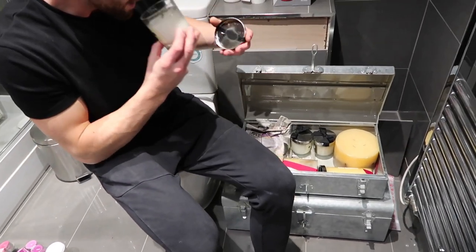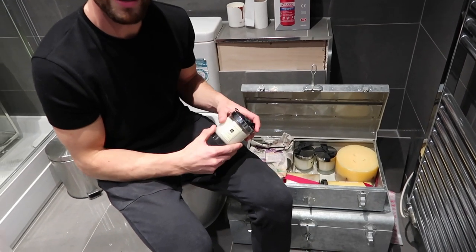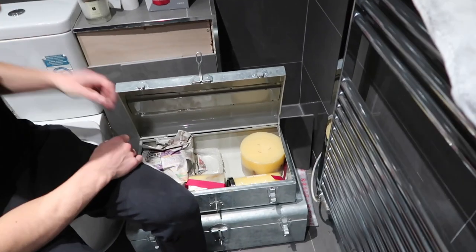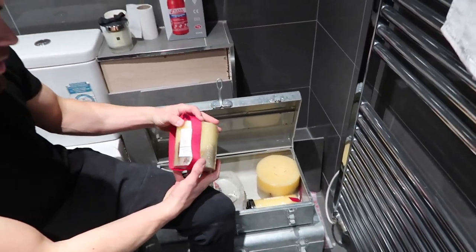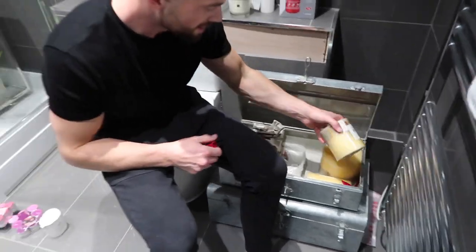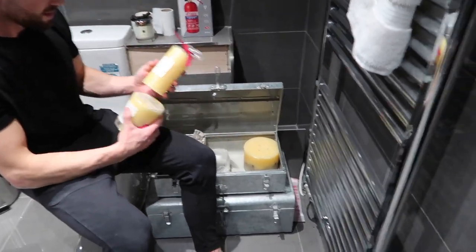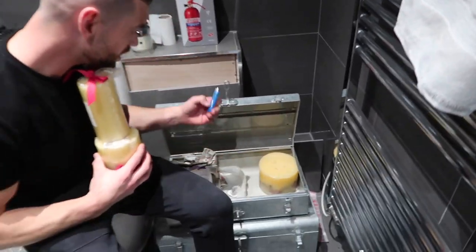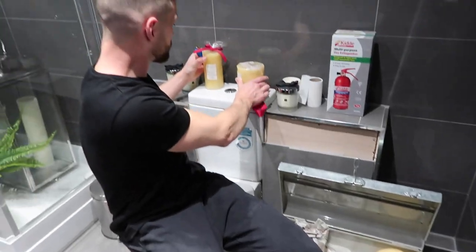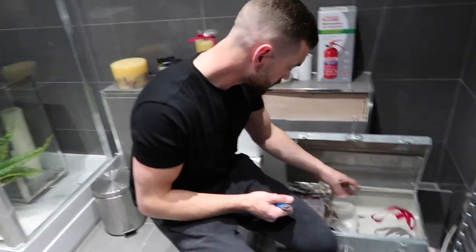So we must have lit these at the old house and thought, right, we'll take those over here, burn them and then never open this up. But we need to get these winter ones out and get them burning. Oh, look at that, fresh. That one's winter as well, that big one. And a lighter. And my ring sizer that you kept asking me where it was. Good, we'll get those burning on Christmas Day.